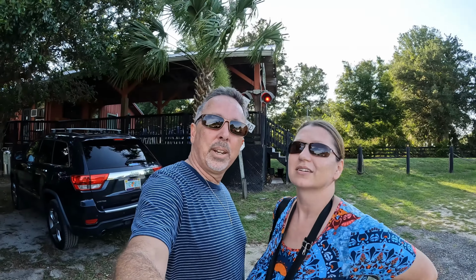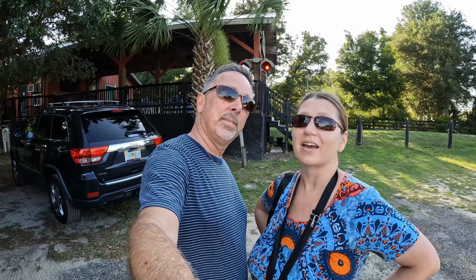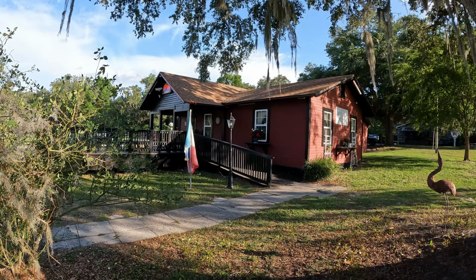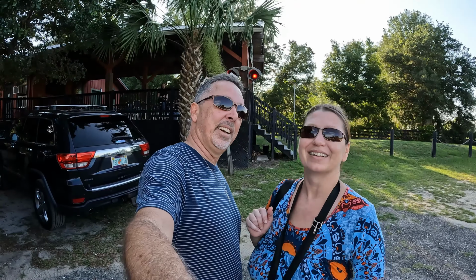We decided that we were going to try the Depot Sports Bar and Train Station, which is actually a restaurant, and it's right next to Antonio's. Yeah, Antonio's, you do need a reservation, but the food looks really good there. But this building here is an old train depot. That's really cool. Right. Yeah. All right, let's go get a bite to eat.